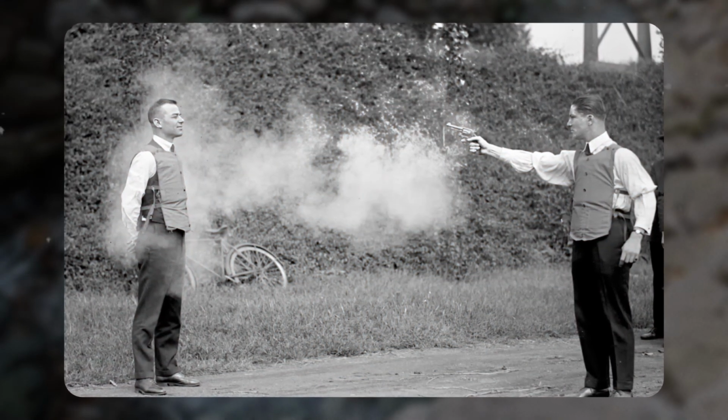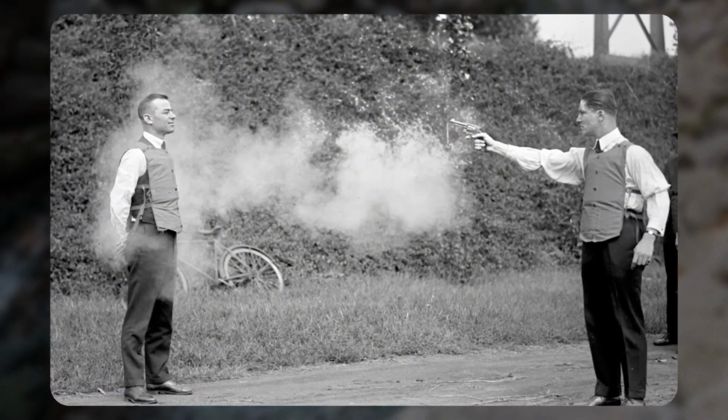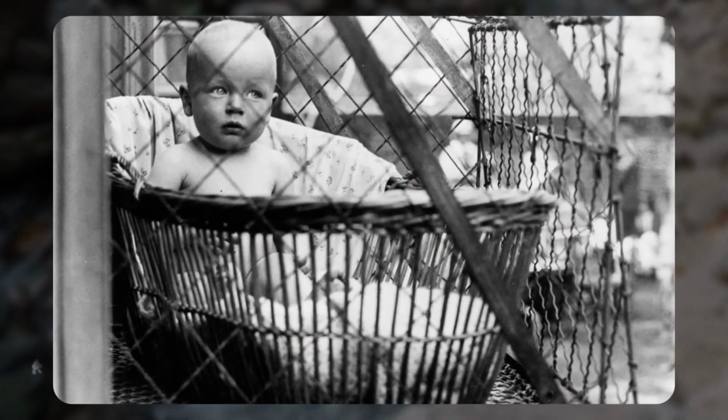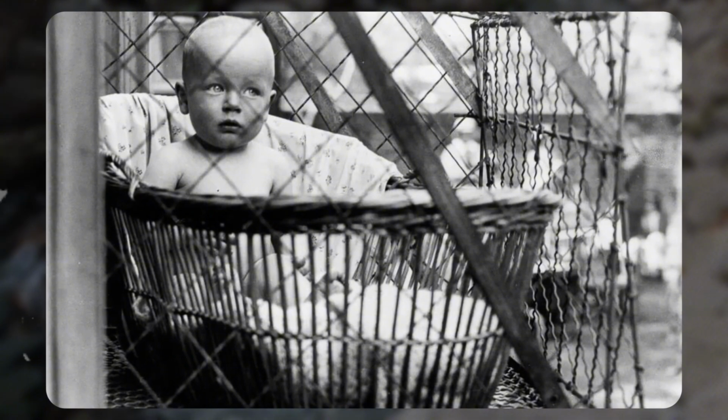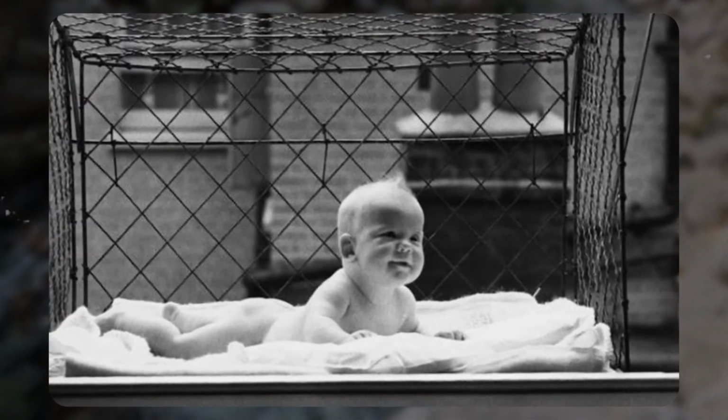Bulletproof vests were once tested on real people. Men were shot at point-blank range to prove the vests worked. In 1930s London, some families hung baby cages outside apartment windows. Suspended above the street, babies napped in the sun, like birds in a coop.